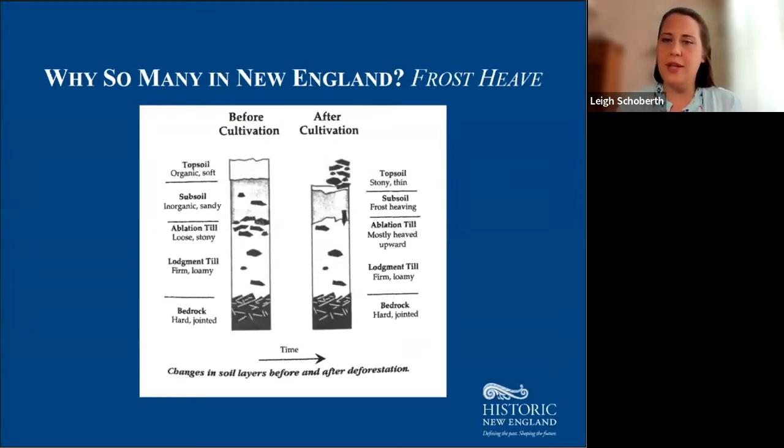The soil layers before deforestation are on the left, and the deforestation that led to the stones in the field is on the right. So first, when you're looking at the two sides of this diagram, you'll notice the thickness of the topsoil. The trees helped the land retain water and the topsoil. Without the forest, the soil erodes and washes away.